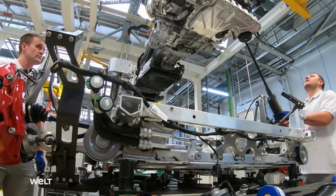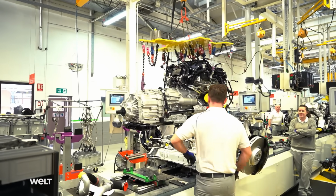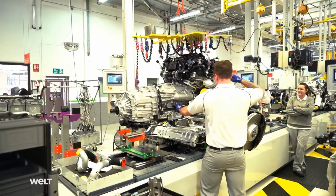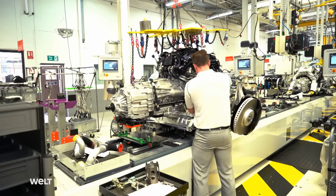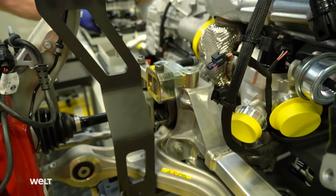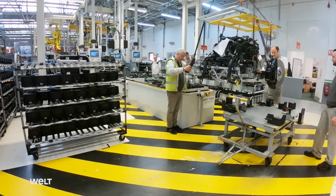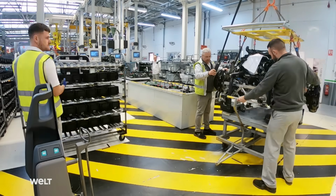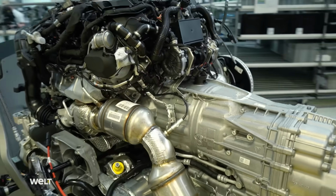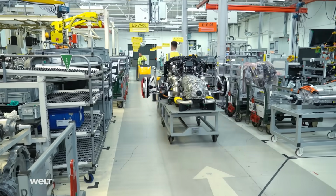The crew carefully places the engine transmission unit onto the front axle and bolts it to the steel framework. The unit now has all of the components it needs to accelerate the Continental to its top speed of 333 kilometers per hour later on. The front axle unit then proceeds directly to the main assembly line.